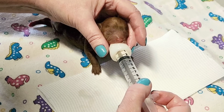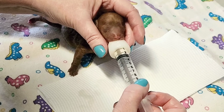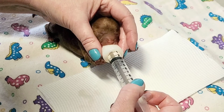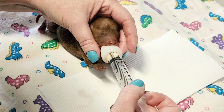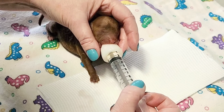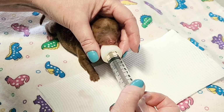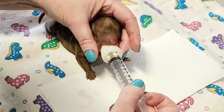When I finish feeding her, I'll go around and just show you the glucose that I was talking about. And then I'll also show you my little whelping box that I've got in the other room. So once we're finished here, I'll take you around and show you that.